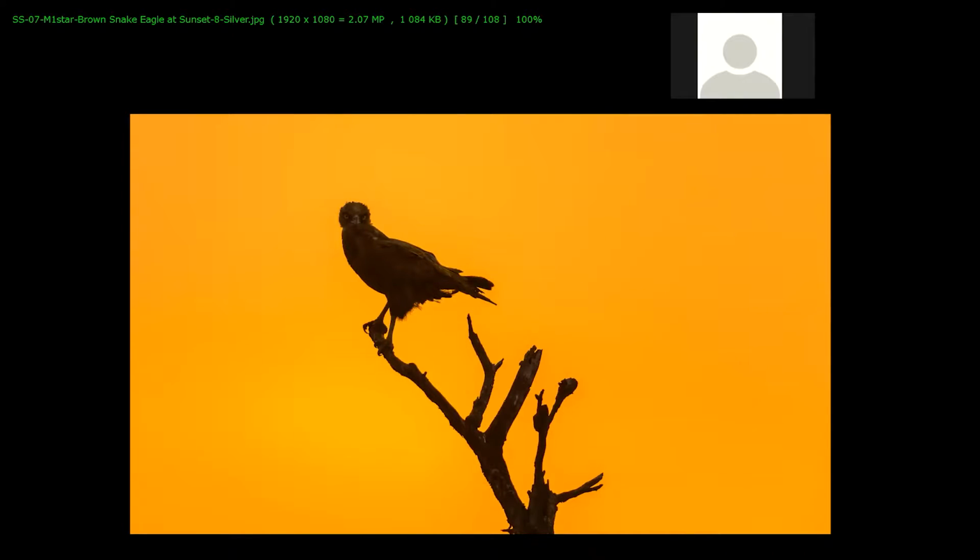A beautiful image of this brown snake eagle. And you can just see the yellow eyes. Background is quite bright and orangey. So we can't really clearly see from which way the light is coming. It looks quite artificial, but I'm sure you didn't artificially put the light there. But otherwise, quite a nice image.